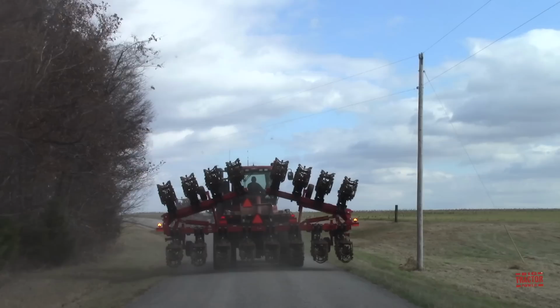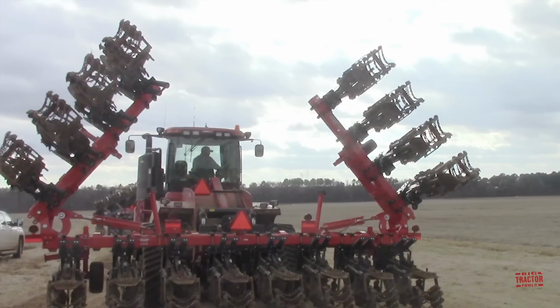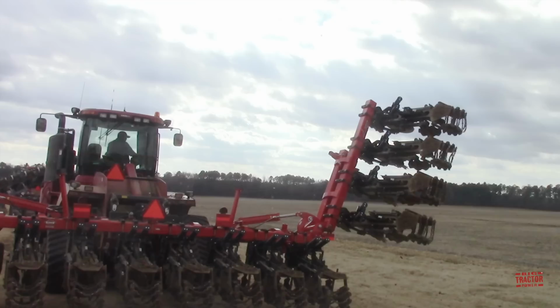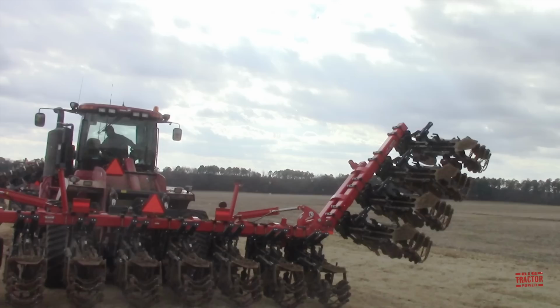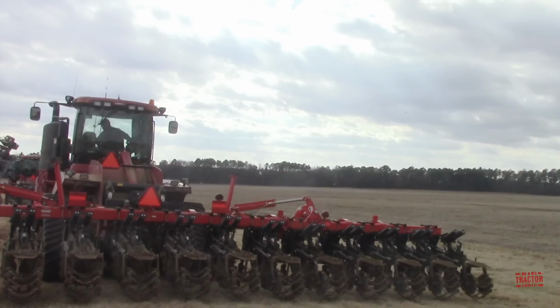Here we can see the Kuhn Krause 1205 Gladiator 1630 move from that 22-foot transport position back to the 40-foot working width. When the Gladiator is rolling down the road, it stands at 12 feet 4 inches tall, hooked onto the back of the Case IH 580 QUADTRAC. It doesn't take very long to move from transport mode to field position, and then the tractor and Gladiator are ready to go right back to work preparing the ground for next year's corn crop.